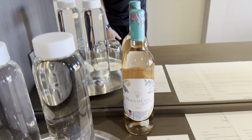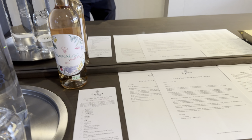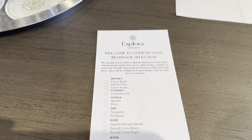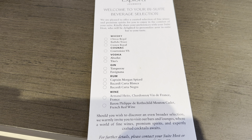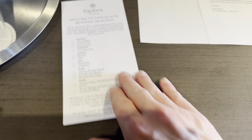There's a bottle of wine here. They always give you a little bit of a welcome bottle of wine. There's also a welcome bottle of champagne, which I'll show you in a moment here. They even have a list of some things you can get put in your suite. So again, if you want some, I think they'll do 2 bottles of spirits, if I'm not mistaken, or some wine. So whatever you want, just let them know, and your suite host will bring out all that here for you.